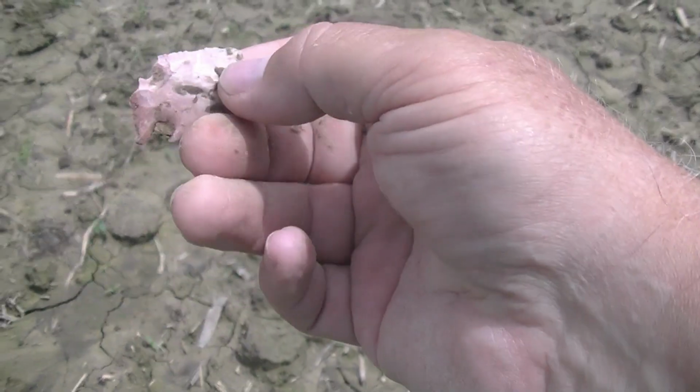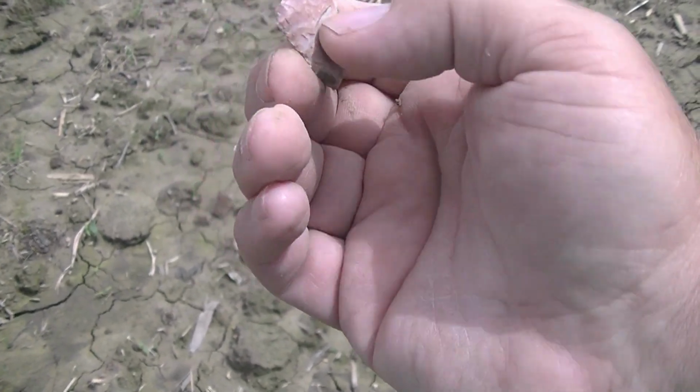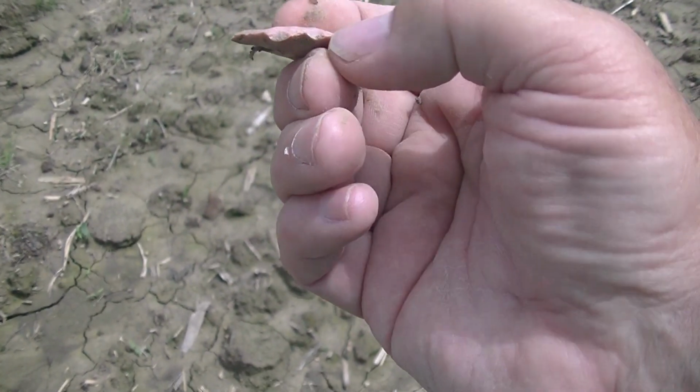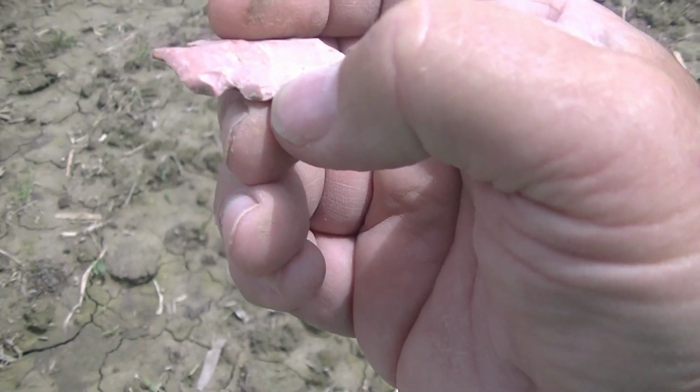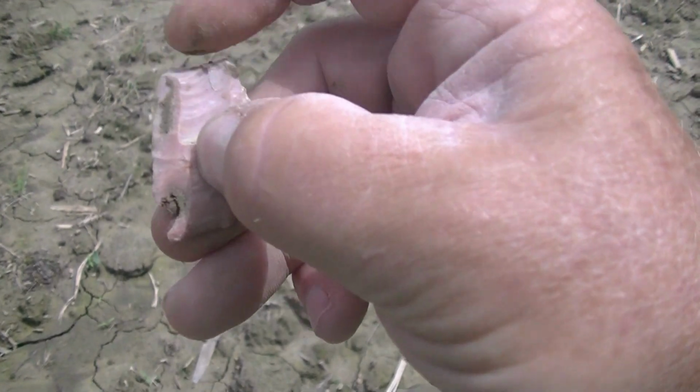Look at that. Cooked, beautiful pink. It never had a, yeah, it did. Well, maybe, I can't tell. If it did, it's a real fine ear on that side. Busted, of course.